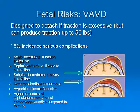What about the fetal risk? The fetal risk may be that the cup may detach, and it leads to the occurrence of complications: scalp laceration, cephalohematoma, subgaleal hematoma, intracranial hemorrhage, hyperbilirubinemia, higher incidence of cephalohematoma, retinal hemorrhage, and jaundice compared to forceps.